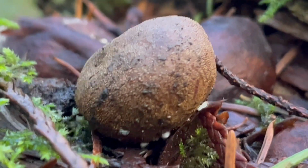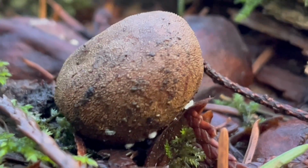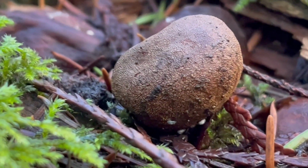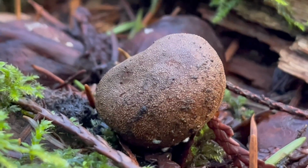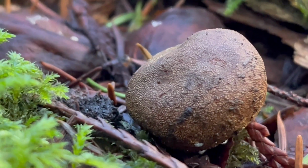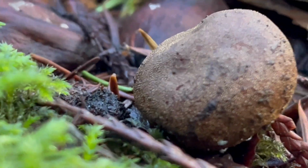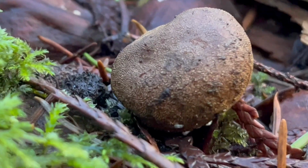So that's also a belief throughout Mexico, and this particular tradition would use this as a way to protect against that. So really curious, very interesting mushroom that we've got here. Really cool to see it out here this time of year.